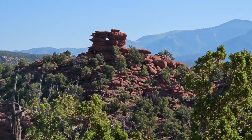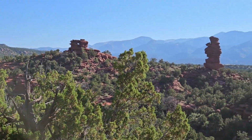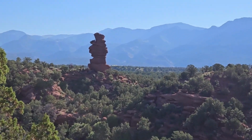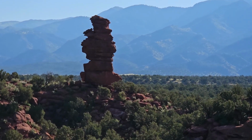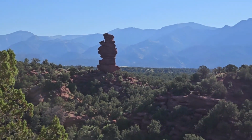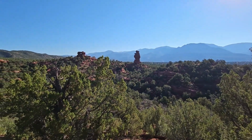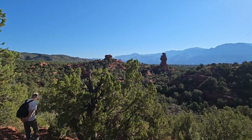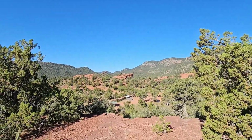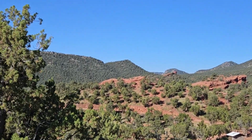This kind of reminds me of Garden of the Gods in Colorado Springs. It's got a similar feel to it. A lot of sandstone formations and pine and juniper everywhere. It does have that feel. I think we're gonna hike our way over to those formations, figure out a way to get there. So I guess that's what we're gonna do.